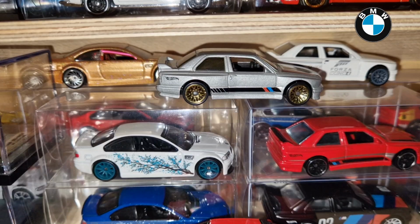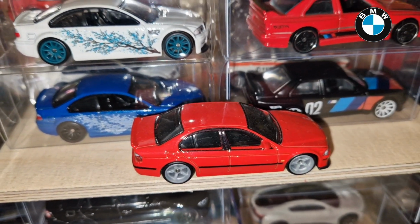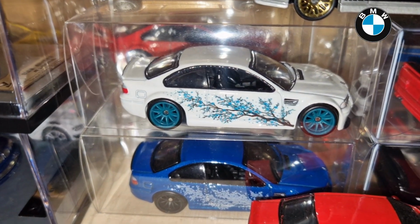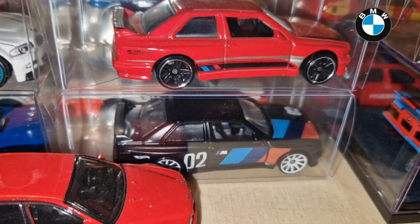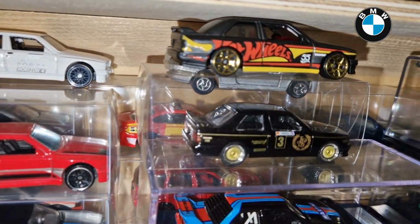Over here we got the M3 lineup with lots of different E46 and E30. The E30 was and still is an absolute icon from 1986. These are all Hot Wheels based models. Hot Wheels made so many recolors, it's crazy. We only got a few, but those which we like the most obviously.